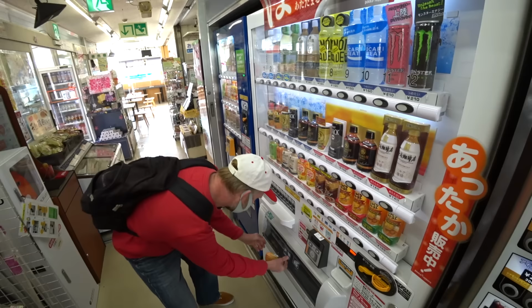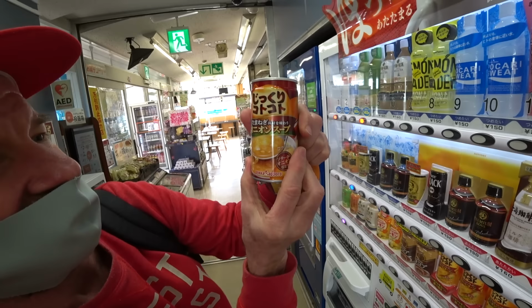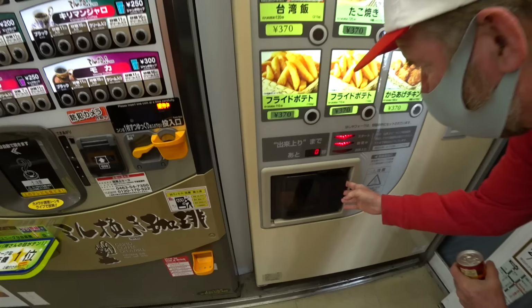Oh, hot soup. Hot canned soup from a vending machine. Onion. Oh, this is the first. Onion soup. Hot dog. Get two of them in here. We'll do the chicken first.